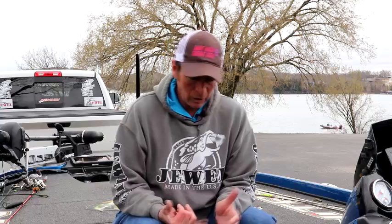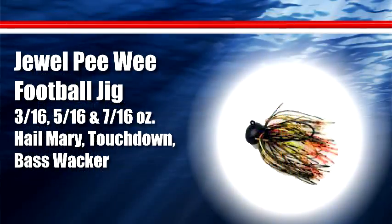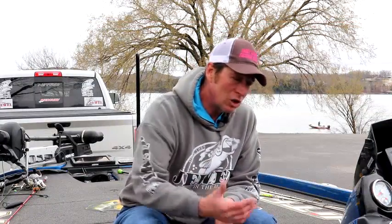Bites that were working for us, got to have a jig tied on. Either a Jewel Pro Spider Jig or the Pee Wee Football Jig. Both of those are working. Gravel secondary points, 8 to 15 foot deep seems to be the key depth on that, just like it is anywhere else. Maybe a little bit shallower now that the water's dirtied up, especially if we get a warming trend like we're supposed to later in the week.